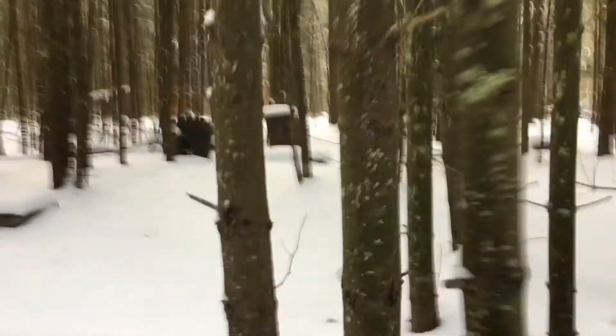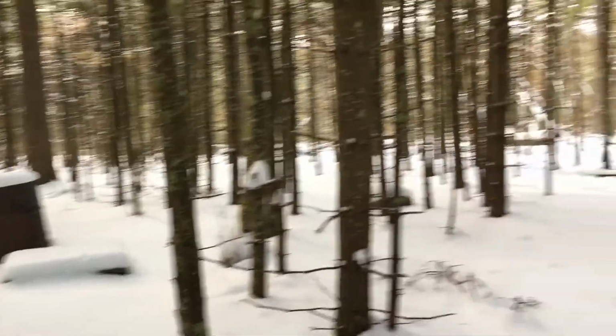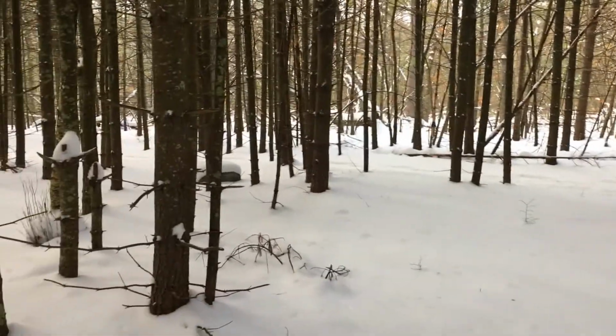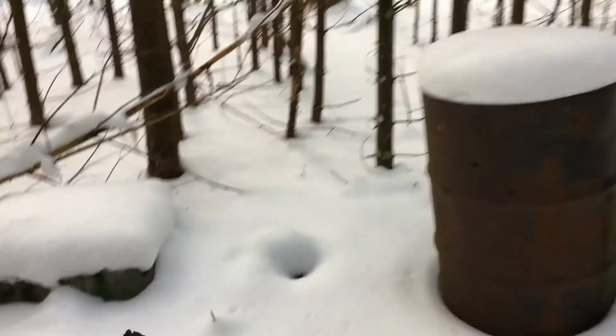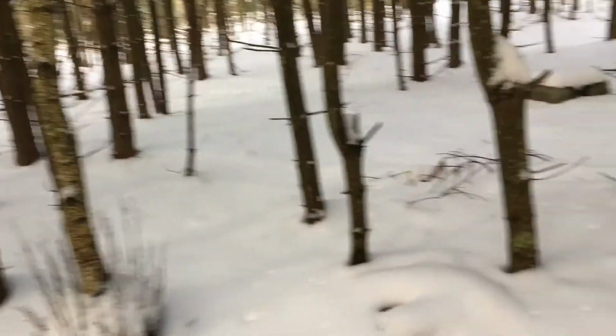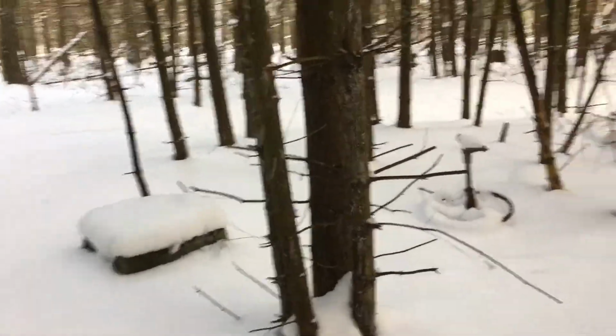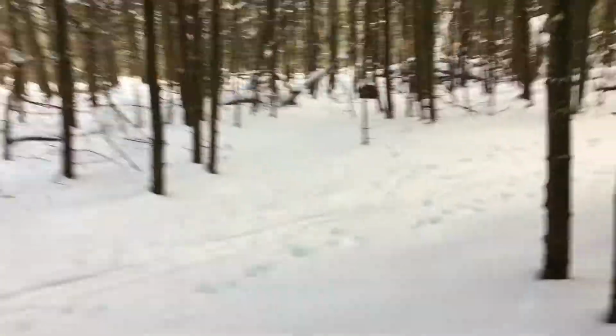and there's something over here. I think these bases are probably part of the old structure of the fire tower, and there's various parts scattered around. I don't know what these barrels are for, but I'm gonna guess these were all sort of part of the fire tower or involved in it in some way. And yeah, I guess that's all there is to it.